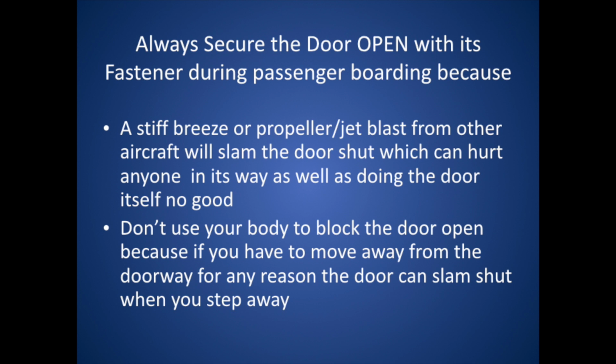A stiff breeze or the prop wash or jet blast from other aircraft on the ramp will cause the door to slam shut if it is not secured with its fastener. This can hurt anyone in its way, and it doesn't do the door any good either. Don't cut corners and use your body to block the door open, because if you have to move away from the doorway for any reason, the door can slam shut when you step away.